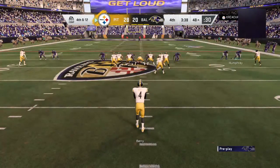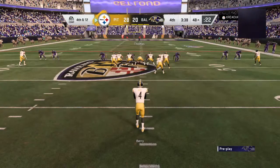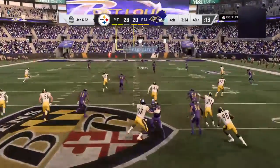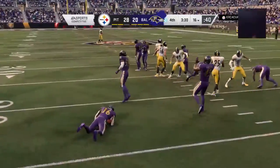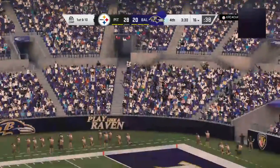Here's Jordan Berry now, as he should be able to pin him back deep here with his first punt. That'll go as a punt of 32 yards. And the Ravens, they'll take over at the 16-yard line.